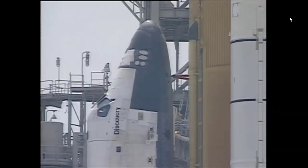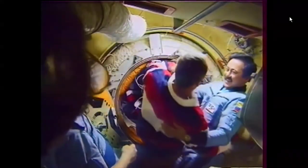By the time Shuttle Mir ended with STS-91, 7 American astronauts had completed extended stays aboard the Russian space station.